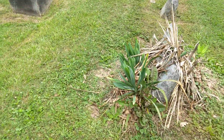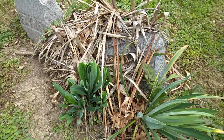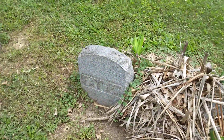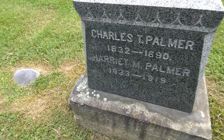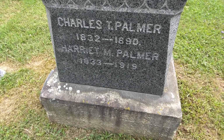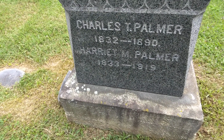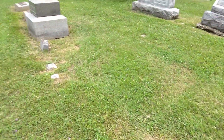Then we have, see what them god-awful yucca plants do to stones. Look at that, you can't see the stone for them god-awful yucca plants. Anyways, we'll move on. This is Charles T. Palmer, and he was born in 1832 and died in 1890. Harriet M. Palmer, she was born in 1833 and died in 1919 on that stone right there.